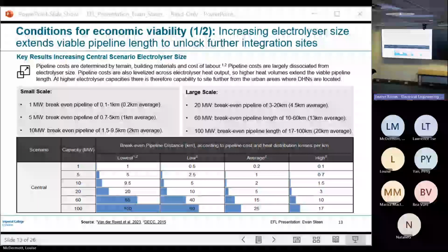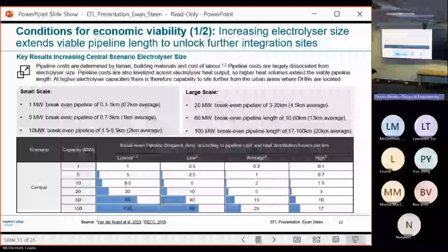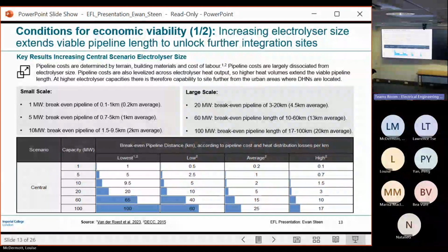And that is very significant because we can probably guess that if you have to build an electrolyzer in an urban area where heat networks are located, it's more costly and there's less land available. But if we build up our electrolyzer to a larger scale, it can go to a much further distance from the electrolyzer. It might even be able to be built in an industrial cluster if the capacity is large enough.